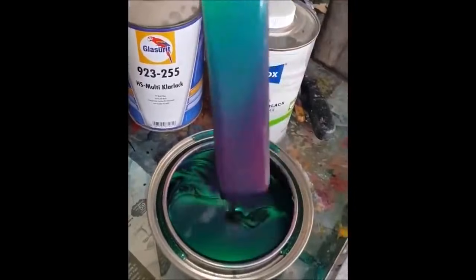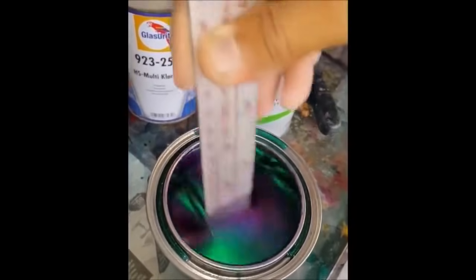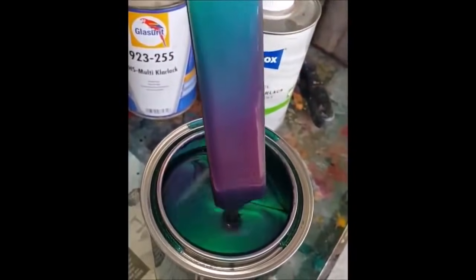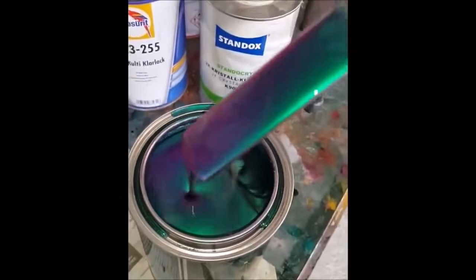This is what 100% pure, filtered unicorn blood looks like. Nah, I'm just kidding. Actually, it's paint, and believe it or not, this stuff is super expensive. But still, it looks pretty cool.